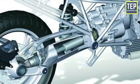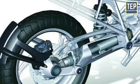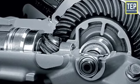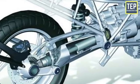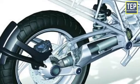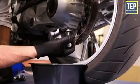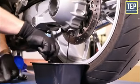This system, as the name suggests, comprises a shaft that's connected to the gearbox output via a universal joint, which is essentially a coupling that facilitates transmission of rotary power at any selected angle. At the other end, the shaft is connected to the rear wheel hub by a spiral bevel gear. The bevel gear turns the direction of rotation of the shaft by 90 degrees to make the wheel turn. This entire drive system is bathed in oil for lubrication and sealed to protect it from any external elements, which makes it totally maintenance-free.